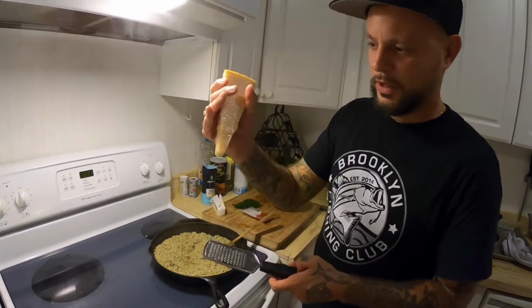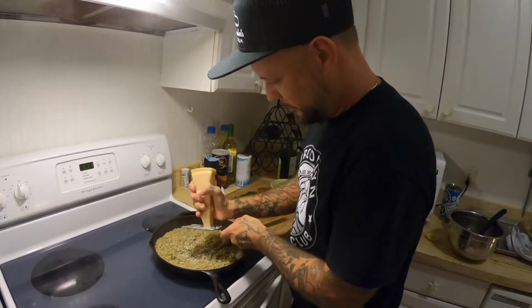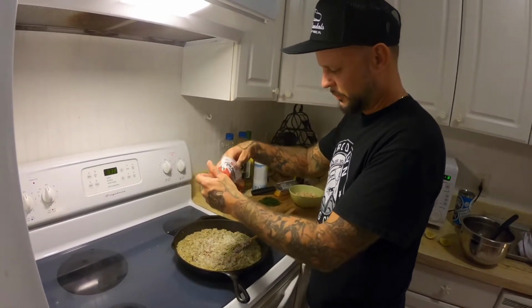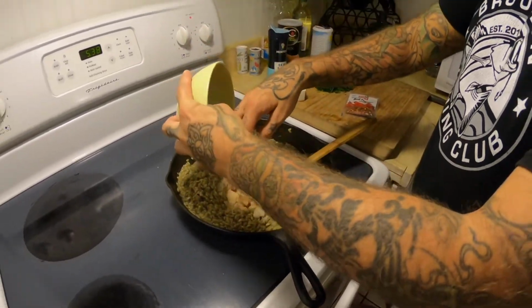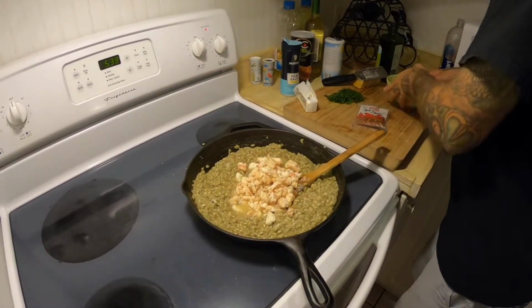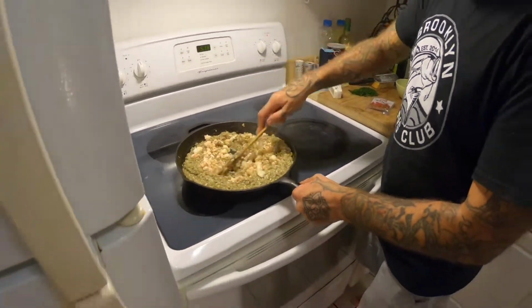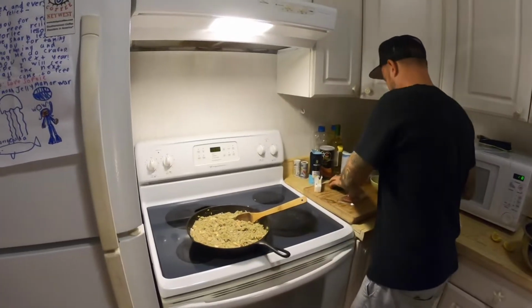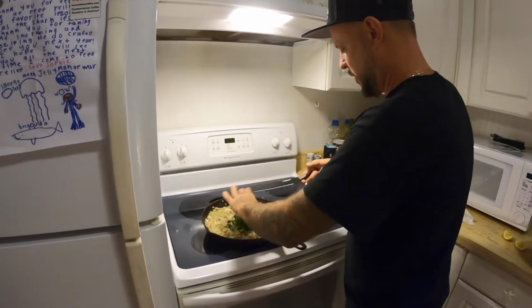So first, we have Parmesan cheese. A bit of red pepper flakes. Our lobster. Now I'm going to take this completely off the heat because I don't want that to cook the lobster anymore. Now, chopped parsley.